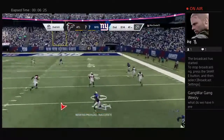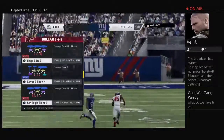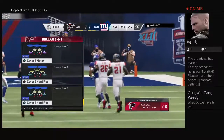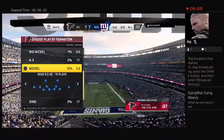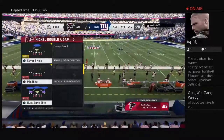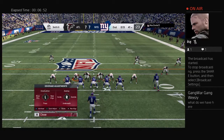Going up top. And that will be incomplete with a clock down now to 13 seconds. The intended target, Saquon Barkley. And it's 3rd down. Brings up 3rd down and 6 yards to go. So after the 2nd down incompletion, they'll come up now against a 3rd and 6.